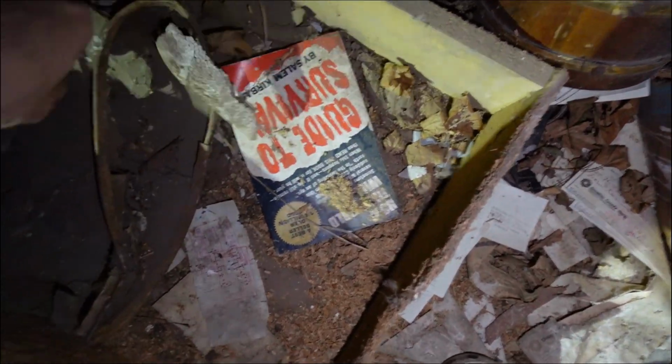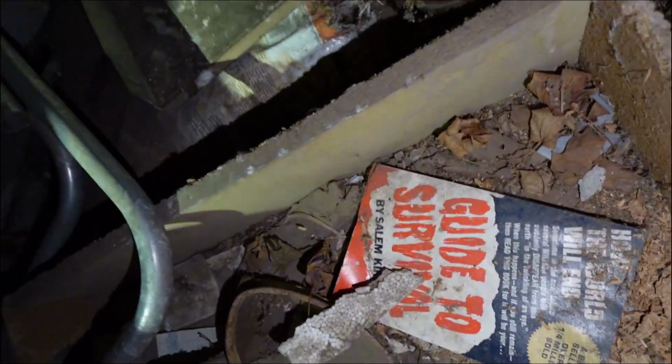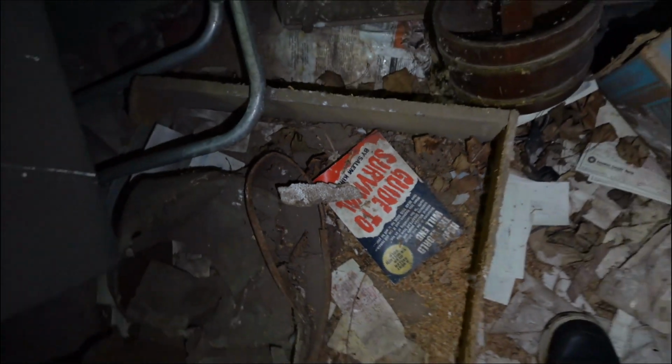Oh, I can pull that up real quick. I know I took pictures of that one too. I'm gonna double look at this. What did this one say? Something survival guide. How the world will end. I feel like this is the type of house you could stay at for hours and just discover some new little trinket.